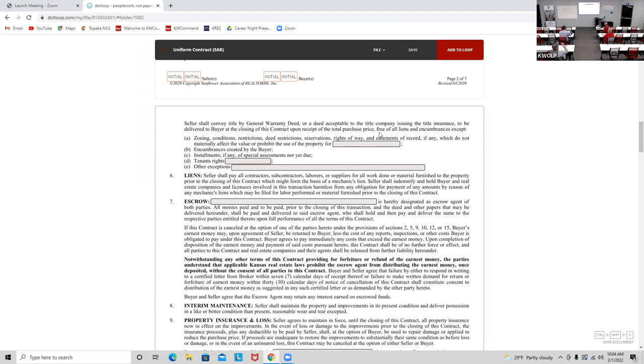And upon that, it's going to make sure that everything is free of all liens and encumbrances except zoning conditions, restrictions, deed restrictions, reservations, right-of-ways, and easements of record, which do not materially affect the value or prohibit the use of the property. And this is going to be residential use. So they're going to ensure that the property is located in residential zoning, et cetera. Unless you ask for deed restrictions, covenants, and those kinds of things, they're not just arbitrarily going to print those.